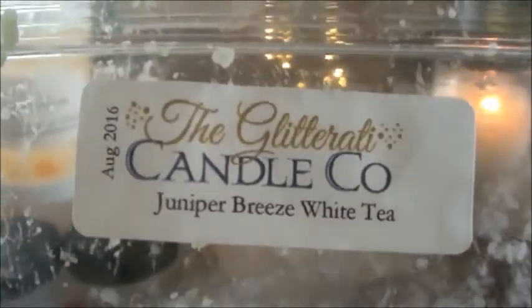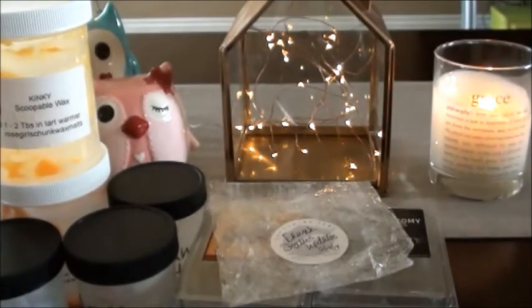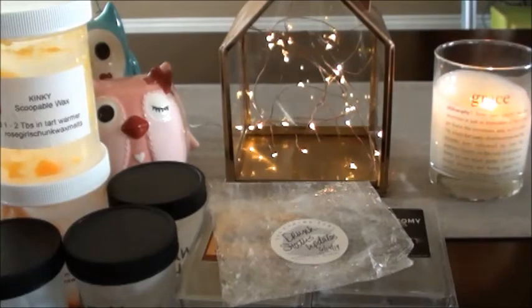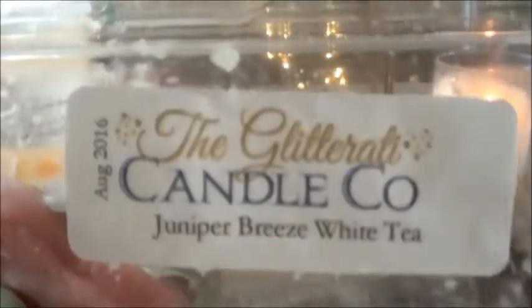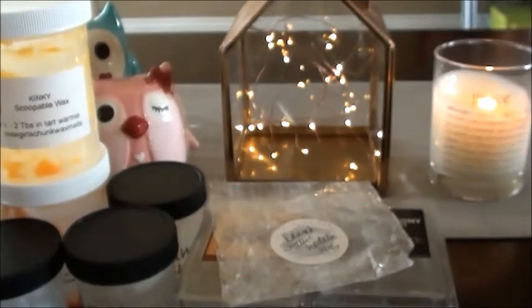Juniper Breeze and White Tea from Glitterati. This one, whoa, this one was strong, and you definitely have to like these scent notes to really like this, but it was a little too much for me. It was a little overpowering. I liked it initially on cold, but warm, holy crap. If you like Juniper Breeze, I think Juniper Breeze is kind of a standard oil, and so is White Tea, so you probably know if you'd like that or not.